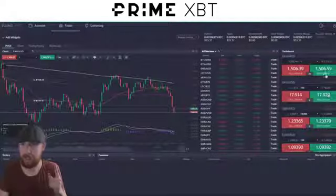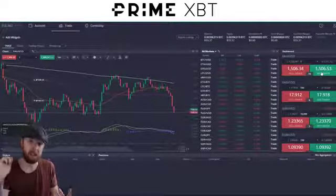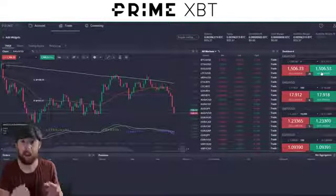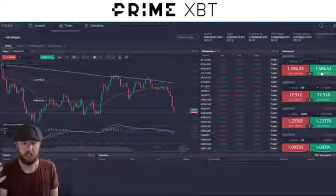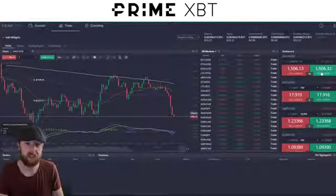Ultimately, though, I'm only using this here for the order button, so I don't have to get used to too much of the platform. It's literally: sell order, put it as a market, put a stop loss in there, get a take profit. Simple as that. Same for the buy order, just the other way around. It's simple. Again, if you want to do a buy order, it's really straightforward.